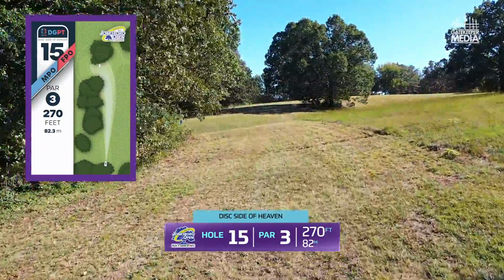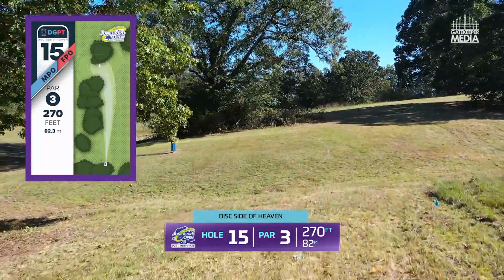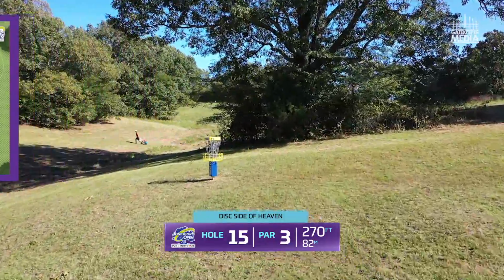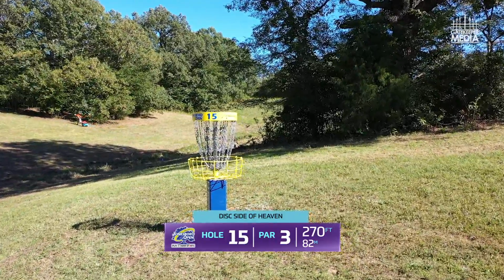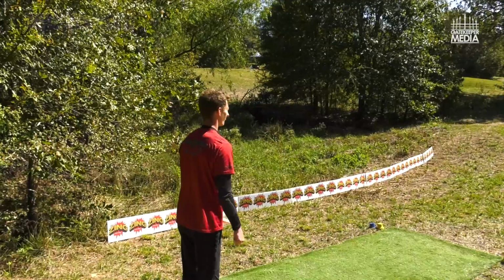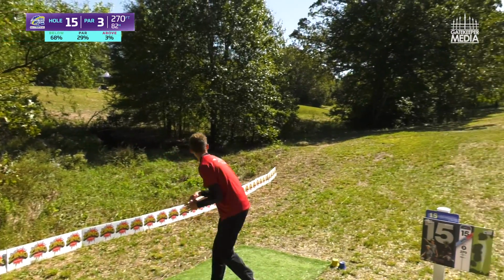So we're going to move into number 15, par 3, 270 foot. A hole that routinely gets aced about every year at this tournament. It's pretty much the easiest line on the course. Spike comes hyzer in around the trees. Easiest hole on the course via UDisc scoring averages. This is just one you got to get.